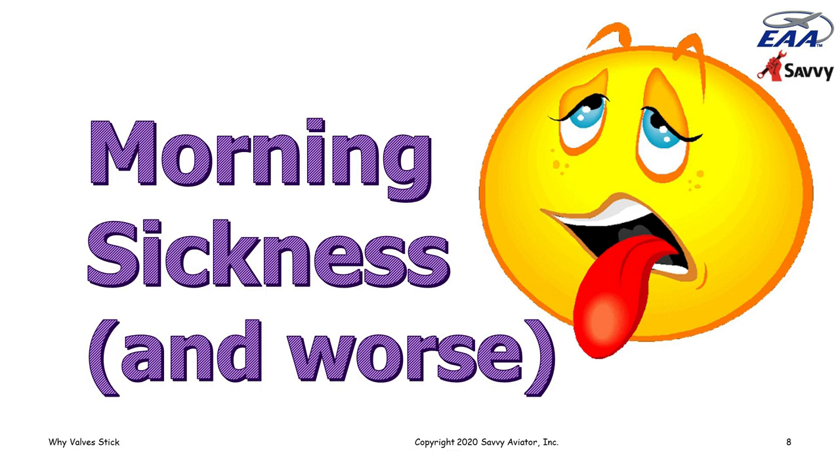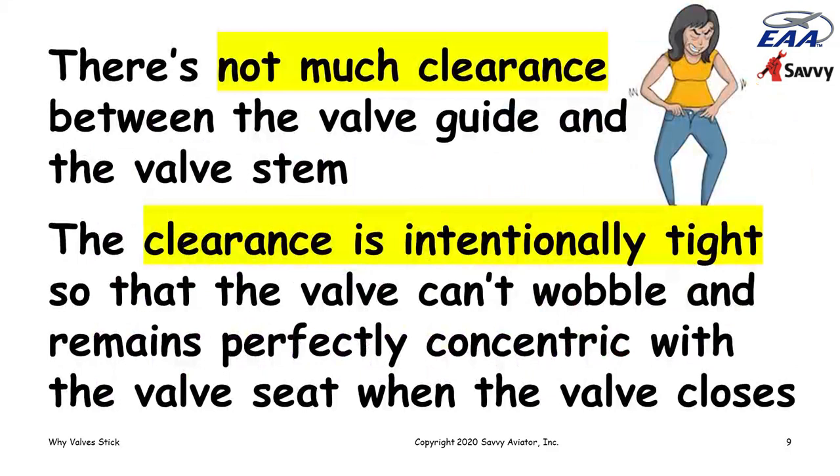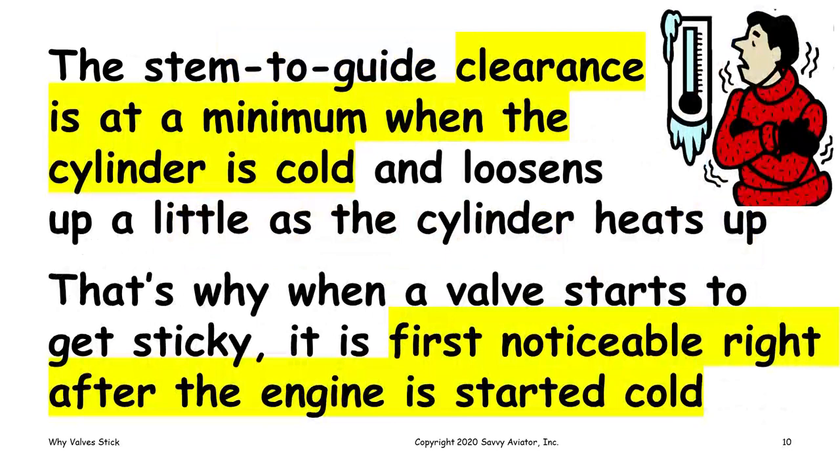So let's talk about what the symptoms of a sticking valve are. First of all, there's not much clearance between the valve guide and the valve stem, and it's intentionally tight so that the valve remains perfectly concentric with the seat and closes completely when the valve is retracted by the valve spring. Now that stem to guide clearance, which isn't very much, is at a minimum when the cylinder is cold and loosens up a little bit when the cylinder heats up. And that's why when a valve starts to get sticky, because deposits start to form on the stem, it is first noticeable right after the engine has started cold, when the cylinder head temperature is cool, and that clearance between the stem and the guide is at the minimum.